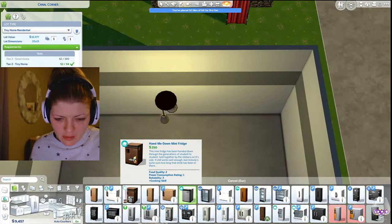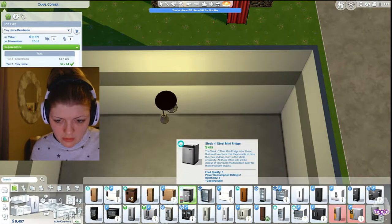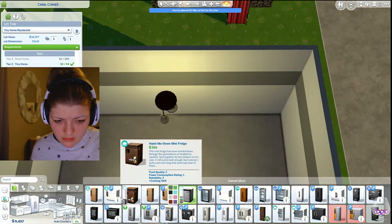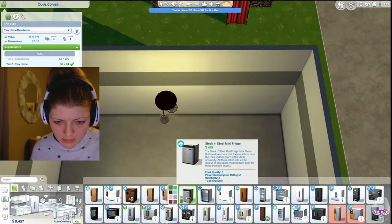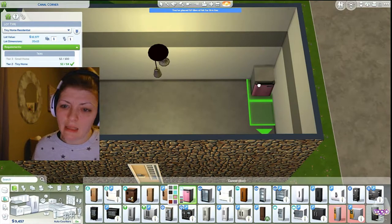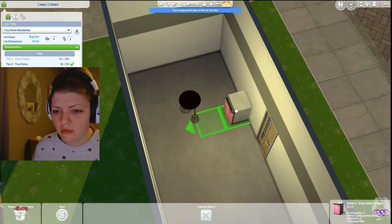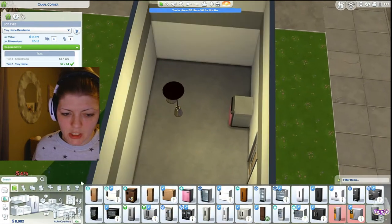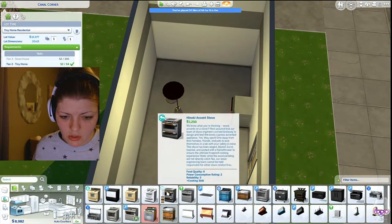Oh. Alright, well, quality 2. Ooh. Power consumption 1. Is a little better. Fine. What is, 5? No. We'll deal with this right now. Got the pink one, because she likes pink. Because I made her like pink. Because I like pink. So. That's how that goes. Put the fridge there. Whoops. Stove.